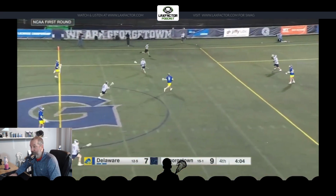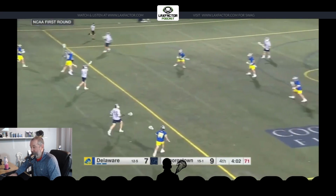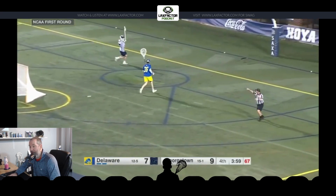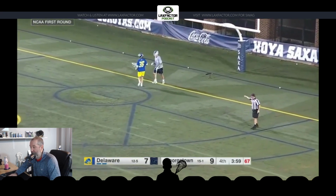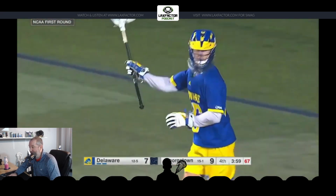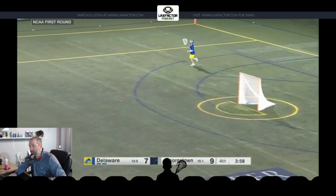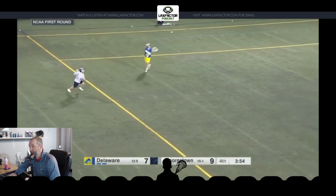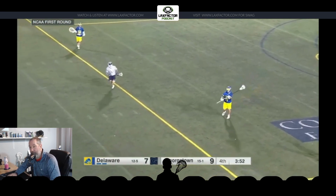Okay, what we're going to see here. This is not spectacular, but it is very spectacular at the same time. Shot, miss. Kilkiri backs that shot up. That is pretty much a turnover. Once again, look who's out back. Number 27 for Georgetown is kind of involved in one of those, we should have probably had that, but we didn't type play for Georgetown. Kilkiri backs it up. Ball going back the other way.